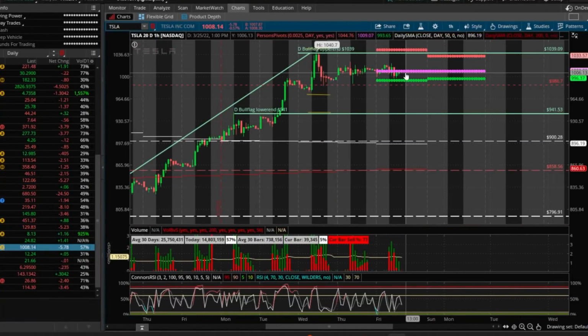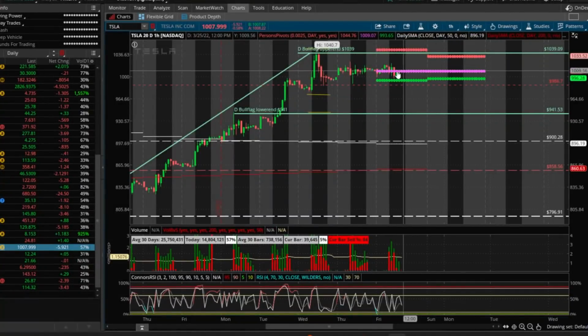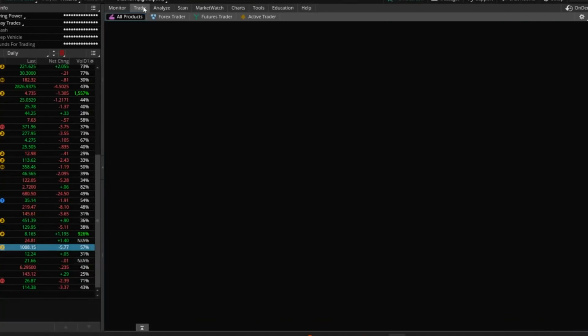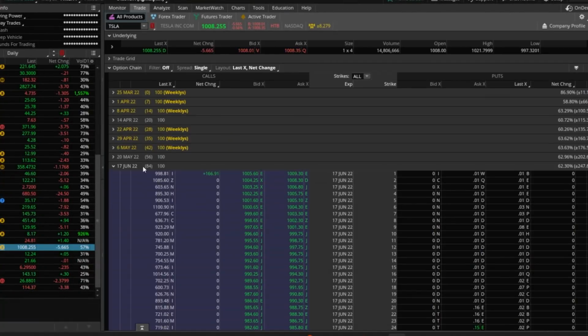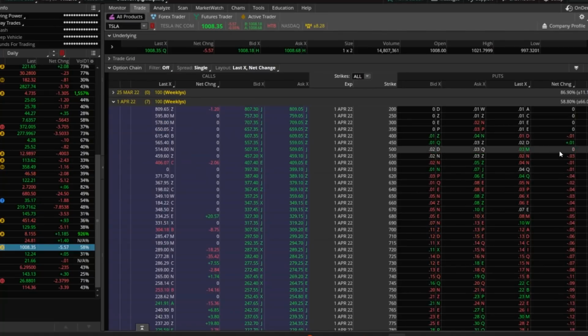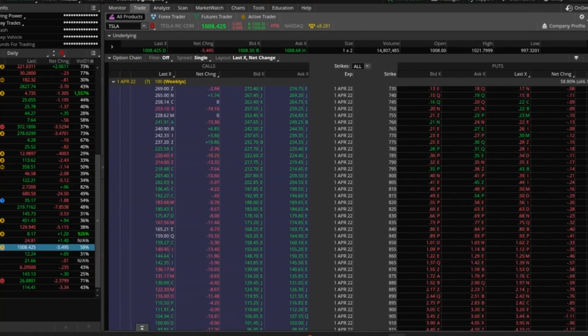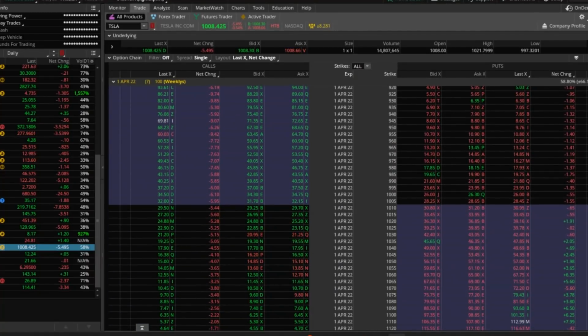Once again, you've seen consolidation over the last 2 days. I'd like to see Tesla end right around this purple pivot point, which is $1,010, give or take. From a trading standpoint, if you look to trade the potentially imminent run leading into Q1 delivery results, I'd be looking at April 1st, which expires next Friday.